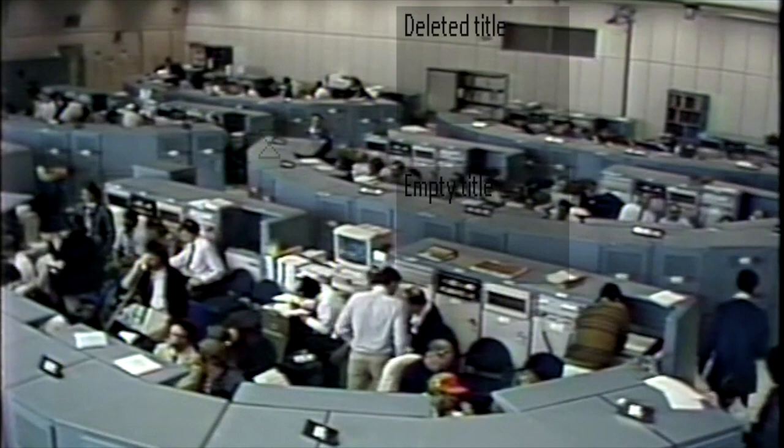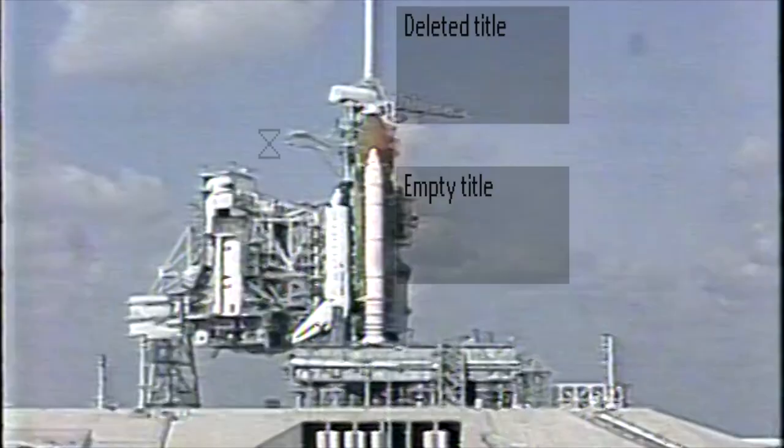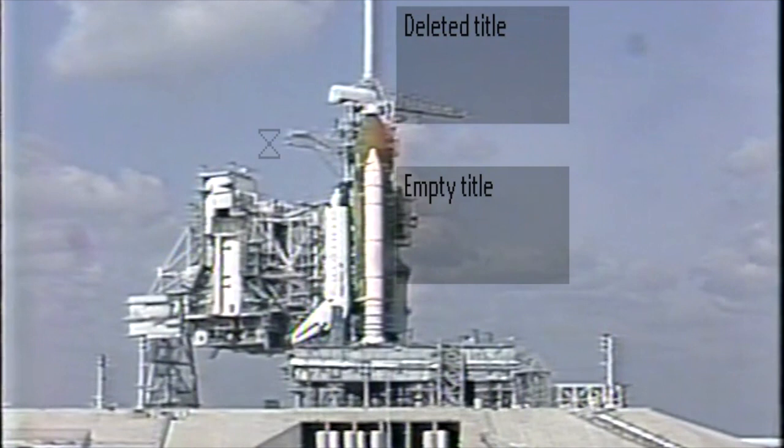Endeavour is positioned at launch pad 39B. This is the first time pad B has been used since STS-40 in June of 1991. The pad has undergone about $3.5 million in modifications and repairs over the past year.